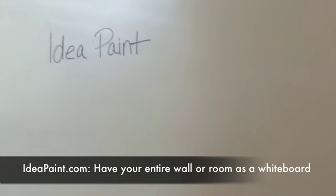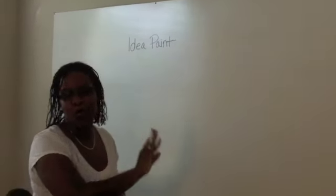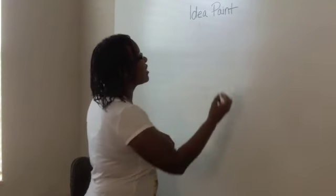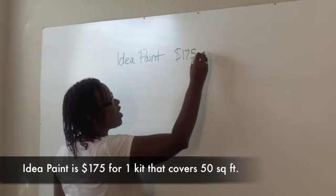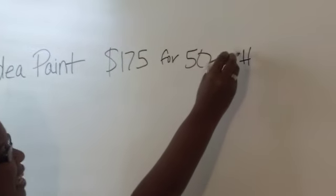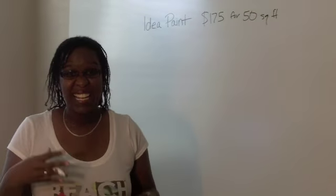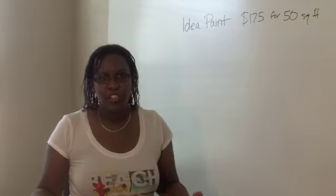Super, super cool. This is where you can actually paint an entire wall. We could have taken our one wall in our office and had the entire thing as a whiteboard. Very nice, but it costs, I think, around $100, don't quote me on this, but it was about $175 for every 50 square feet. When we calculated that for our large wall, it was really a bit more than what we wanted to spend. We were going to need like 3 kits to get it done. So then we said, all right, what else can we do?